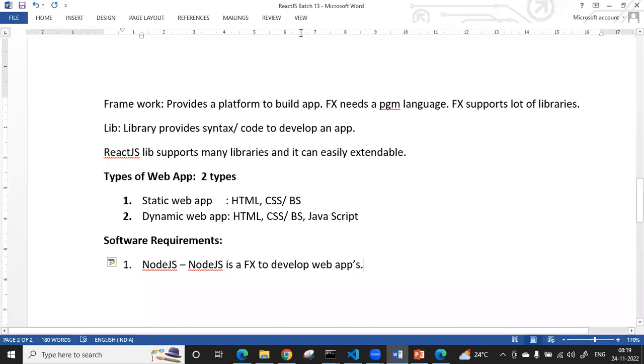Next, the best feature of Node.js is that Node.js will compile JavaScript libraries. JavaScript libraries are the frameworks. Your Node.js is going to compile the JavaScript libraries or frameworks. Sir, what is meant by compilation?